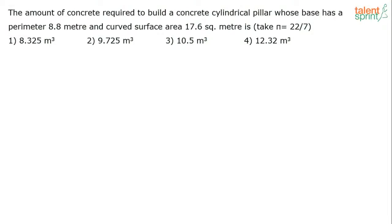Let's take one more question from mensuration. Like I've told you, mensuration carries a good weightage, both in the preliminary examination, I mean the tier 1 examination, as well as the tier 2 exam here. So let's take one more question from mensuration here. Try this again, an interesting one.